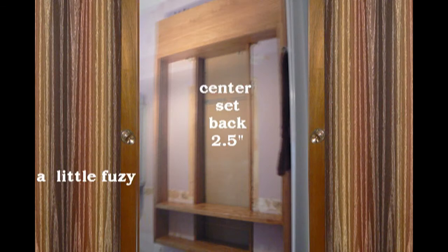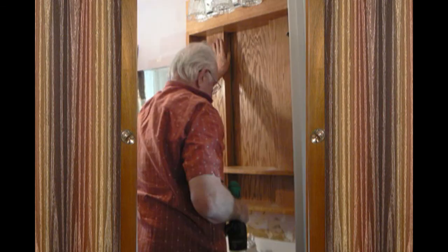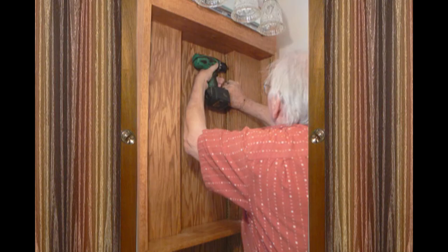Please excuse the fuzziness. This is the cabinet's outer frame before the back is added. The back has been added to the outer frame and a top panel added on which the lights will be mounted. It will have two doors, one large with the mirror, one smaller to the left. Just checking to see if it all works.